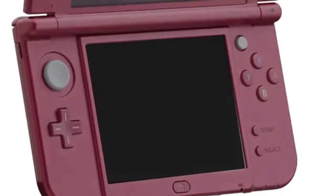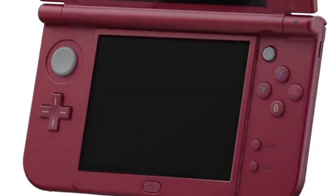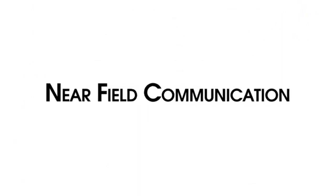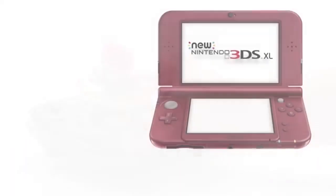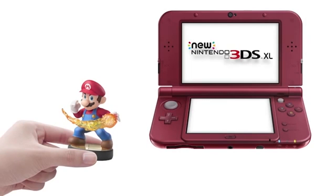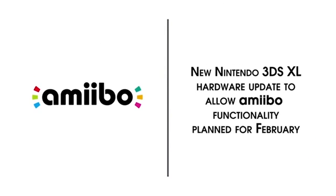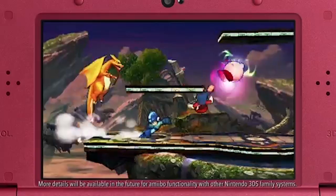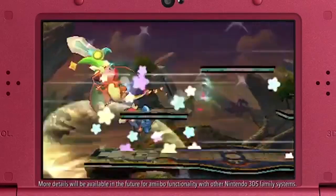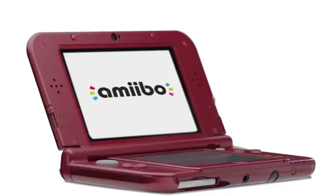Hidden beneath the touchscreen, you'll find another new feature that you may be familiar with from Wii U. It's called Near Field Communication, or NFC for short. This wireless form of communication allows new Nintendo 3DS XL to interact with amiibo figures. After an update planned for February, Super Smash Bros. For Nintendo 3DS will be the first amiibo-compatible title when played on new Nintendo 3DS XL. You'll be able to power up your Super Smash Bros. Series amiibo on the go with all the gear you've already unlocked in the game, just by tapping your amiibo to the touchscreen.